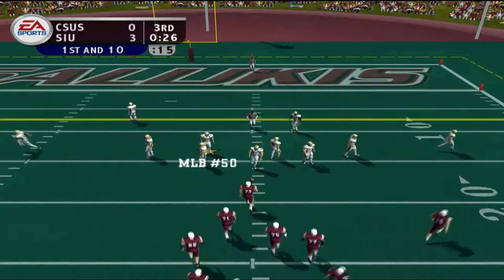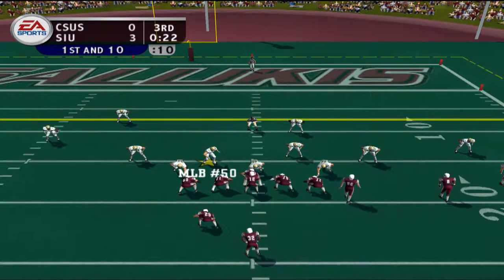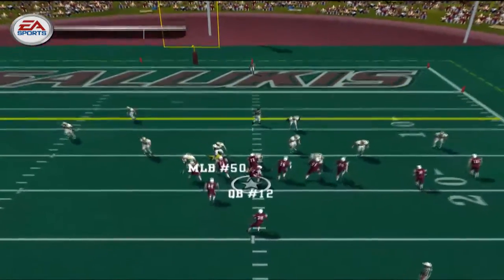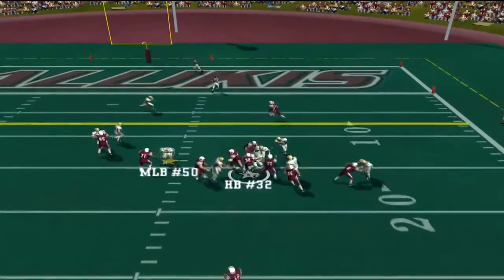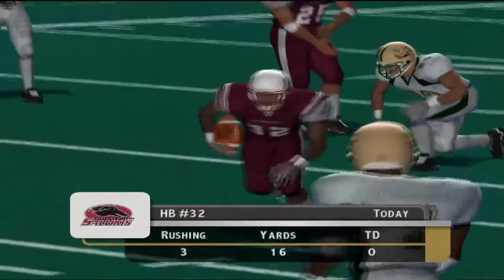It's first and 10, and this is the sixth play of the drive. Three wideouts to the right side. He'll get the call again. Breaks one. And down he goes. They get about 10 yards on that play.